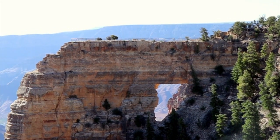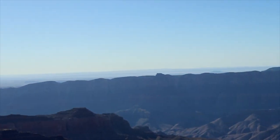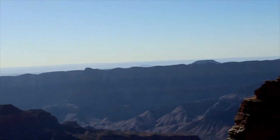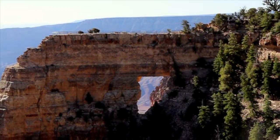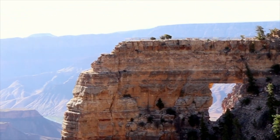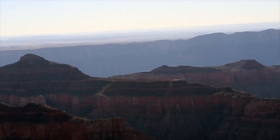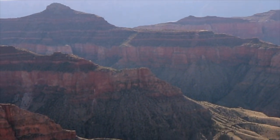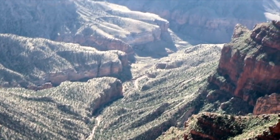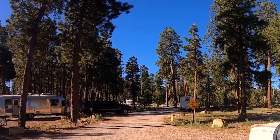We took the Cape Royal Road, and we're at the end. They call that the window. I'll just give you another shot of that. Here at the North Rim. Absolutely quiet. Amanda and I are the only ones out here. But this is going to be totally different than the South Rim. We'll be there tomorrow. There's the trail down at the bottom. Quite the view.